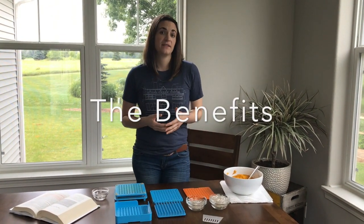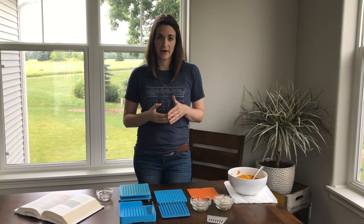Lauren and I really have been wanting to show many of you how to make your own turmeric capsules. Now, a lot of my patients ask me about the benefits of turmeric and how it can be helpful for our health. The biggest thing about turmeric that I love is that it's anti-inflammatory and it can also be anti-angiogenic.